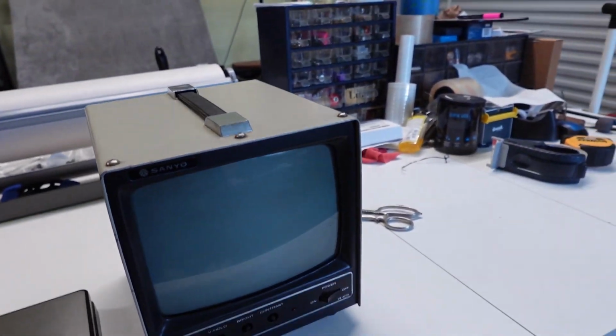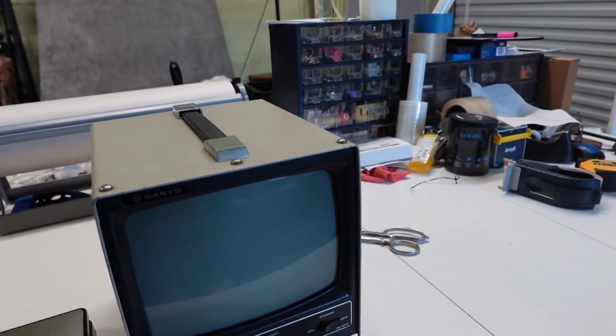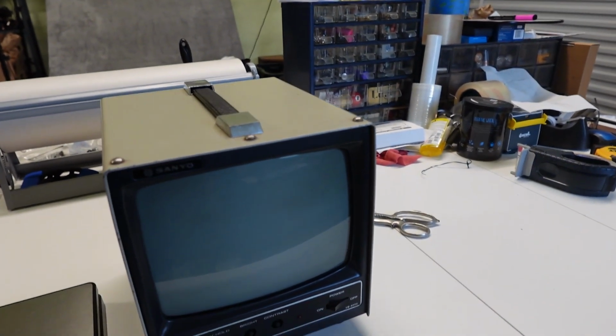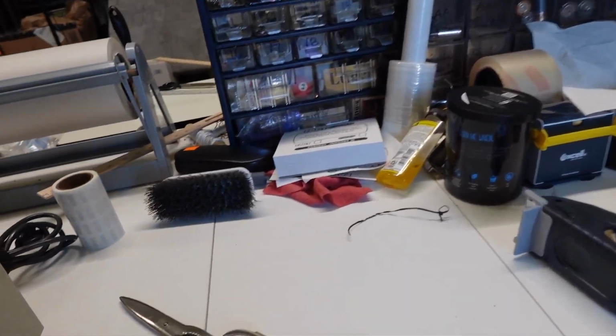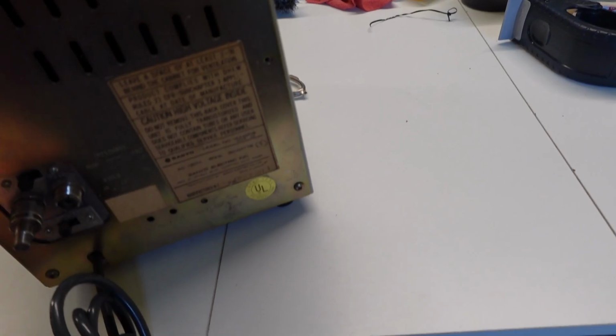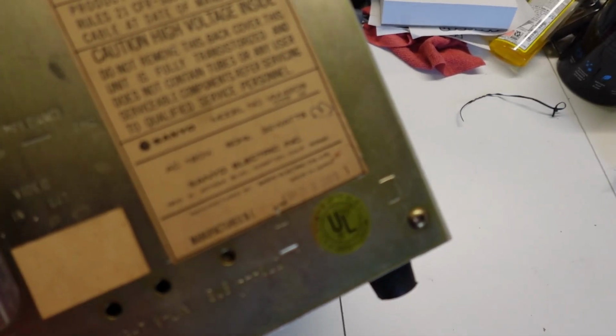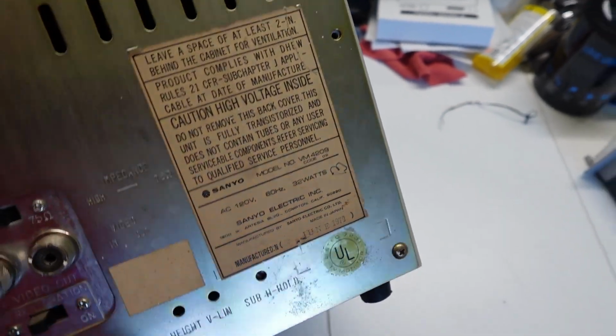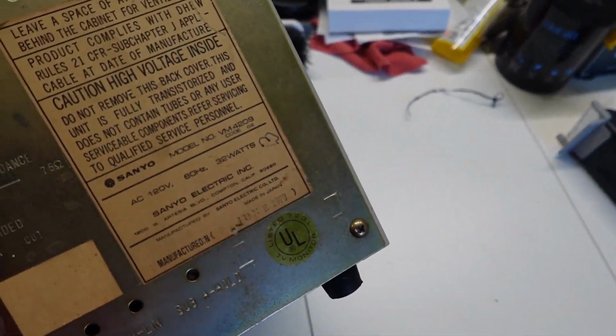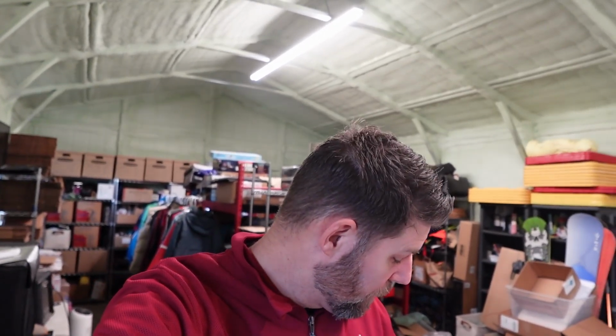This is a Sanyo monitor, an old vintage monitor from, I think, 1979. The model is on the back there. I hope that will focus. It says VM4209. Manufactured June 1979. I found this at my local thrift store for $11.99. I thought it was just an old TV.